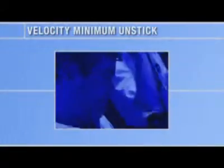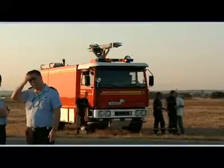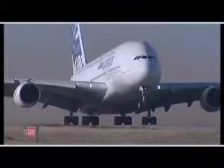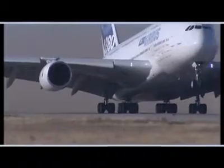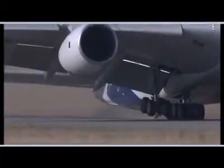Taking advantage of the very long runway at Istres French Air Force Base, tests were conducted to determine the minimum speed at which the aircraft can be safely lifted off the ground. The VMU speed is not for use in normal operation, but it must be accurately established so that the normal rotation speed for takeoff can be defined with a sufficient safety margin. A special hydraulic tail bumper was installed especially for this test to damp the shock in case of ground contact.